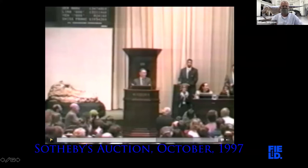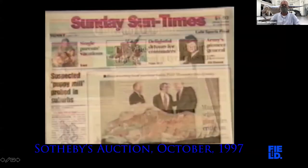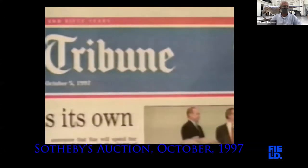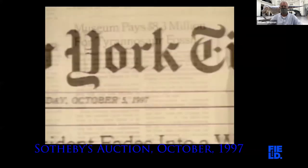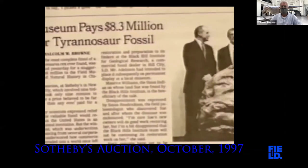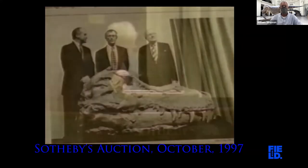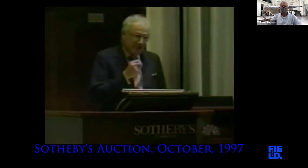So let me restart it. This morning, I have the pleasure of having been awarded custody of Sue, the world's largest and probably oldest young lady. She will spend her next birthday, her 70 millionth, in her new home on the shores of Lake Michigan. That is, of course, in Chicago, at the renowned Field Museum of Natural History.